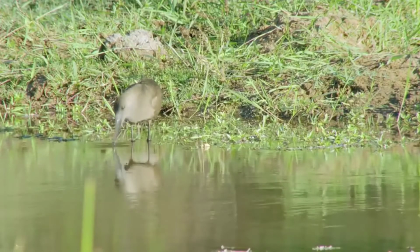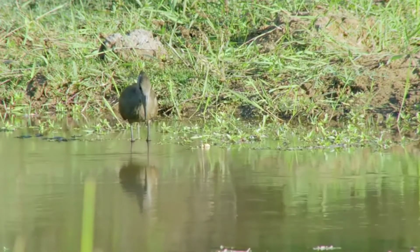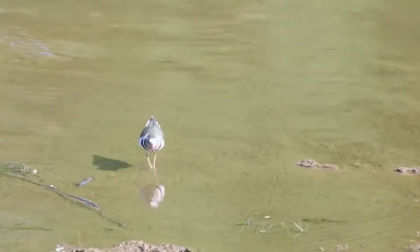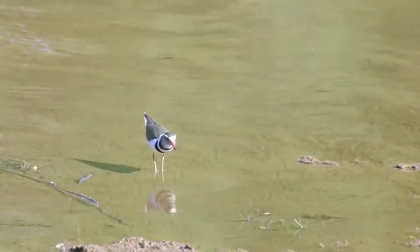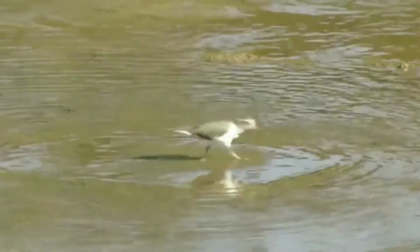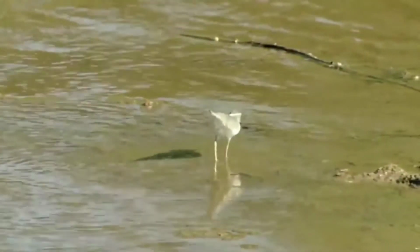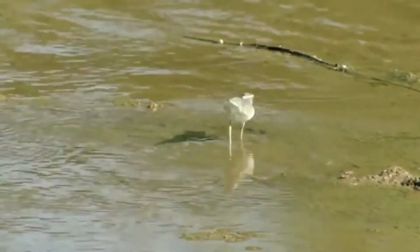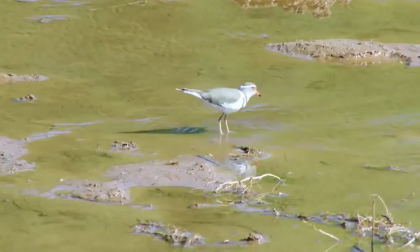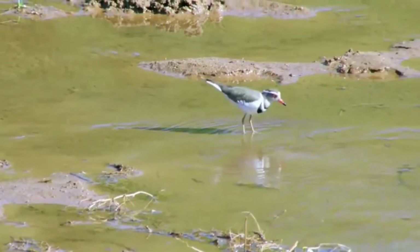He prefers a breakfast of tadpoles, but he snaps up aquatic invertebrates too. For a three-banded plover, it's all about covering ground. He moves quickly along, pecking at the water's surface for insects and their larvae. It'll take a lot of this tiny prey to fill his belly.